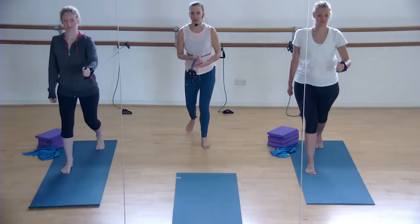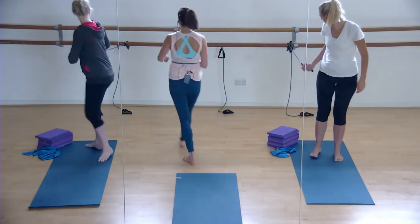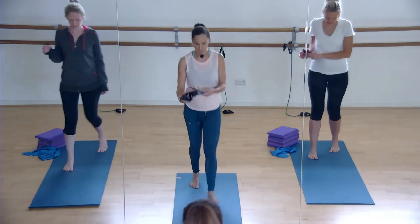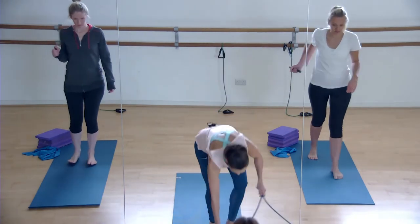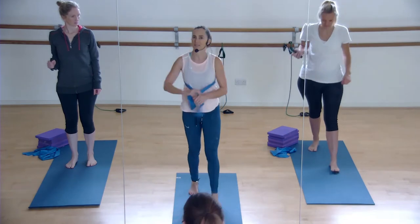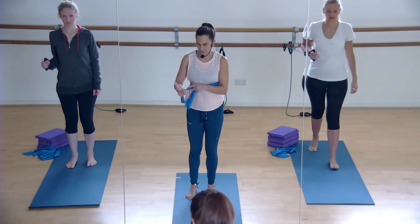And then change sides. So take it into the other hand. And you might want to just move your band along a little bit. So, okay. And then into the other hand. I'll do it with the other band. So if you've got one of these wide bands, you can use one of these as well. Remember, you can do all of these exercises without the bands as well. So if you haven't got one initially, then that's fine.